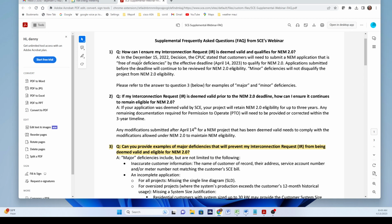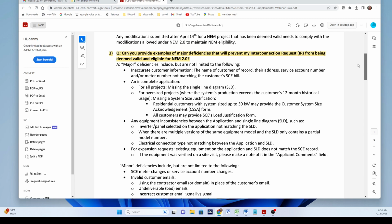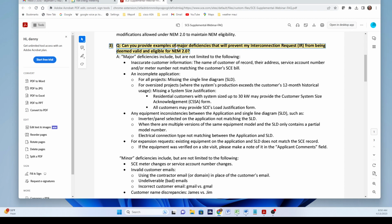So we need to make sure that we are free of major deficiencies and the application is deemed valid. And then, okay, so what can we do? We're going to be eligible for NEM 2 if it is deemed valid, and we will have up to 3 years. I would assume 3 years from the day it is deemed valid. Or is it 3 years from April 14th? I don't know. So the biggest problem that we have is we need to not have any major deficiencies or it won't be deemed valid.